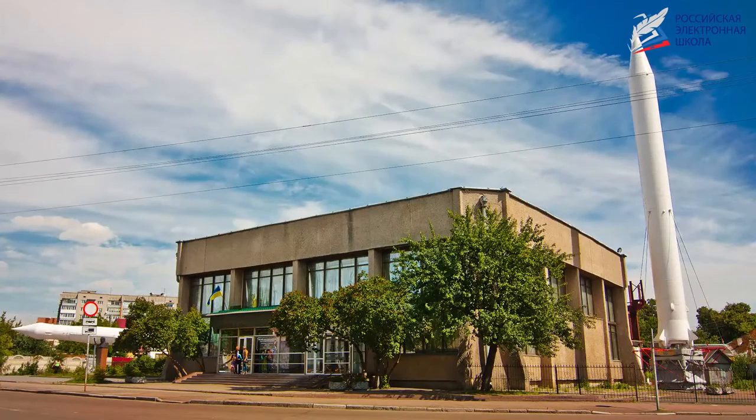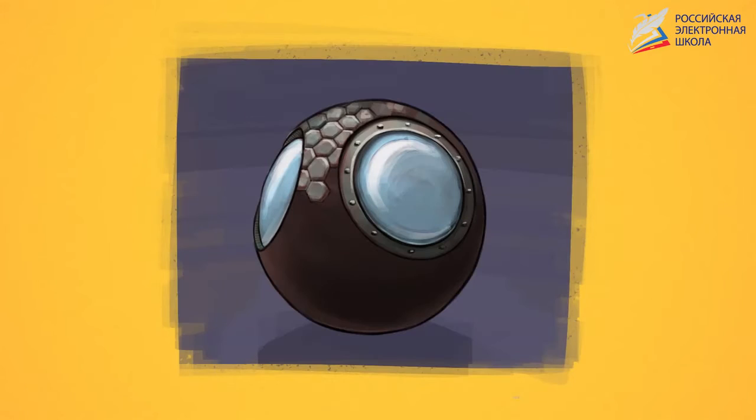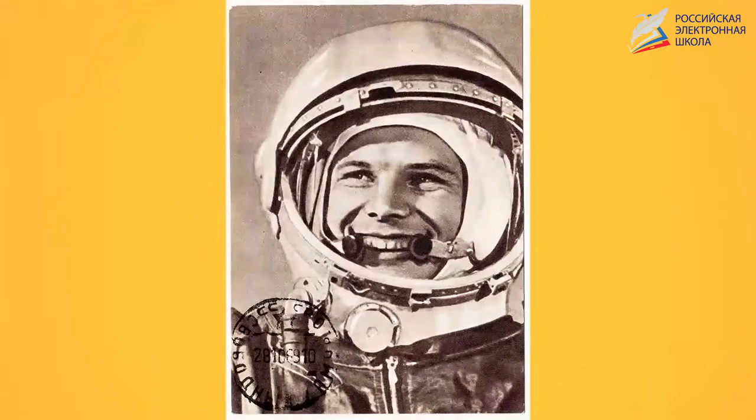We are visiting a space museum near Moscow. It contains an incredible record of Russia's history of space travel. There are many things to see and do at the museum. You can touch the capsule in which Yuri Gagarin became the world's first cosmonaut.